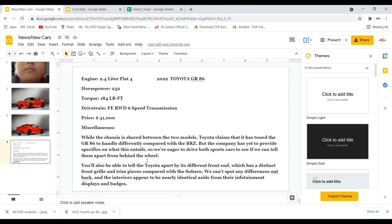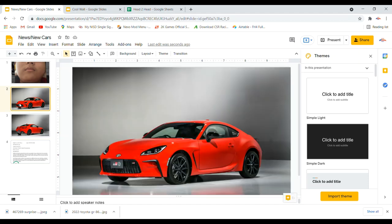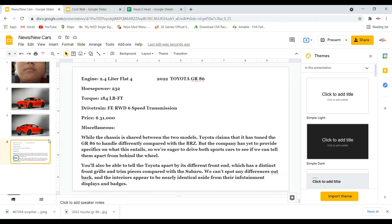And then the next one is you'll also be able to tell the Toyota apart by its different front end, which is good because I always hated how the GT86, FRS and BRZ were all the exact same. They had minor differences like in the headlight design, like how the bulbs were. And Car and Driver says that they can't spot any differences out back, and interiors appear to be nearly identical aside from their infotainment and display and badges, which is obvious.